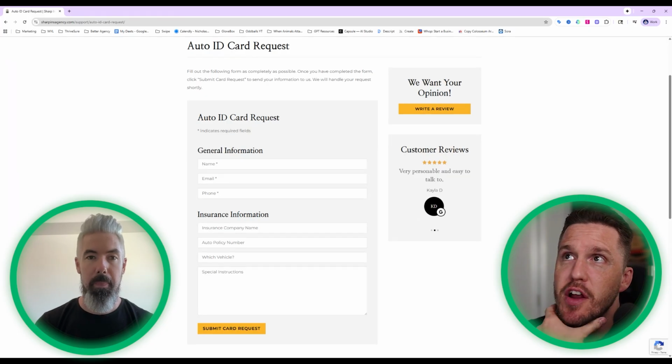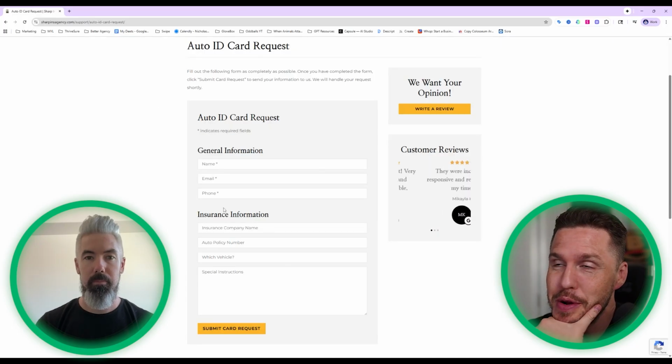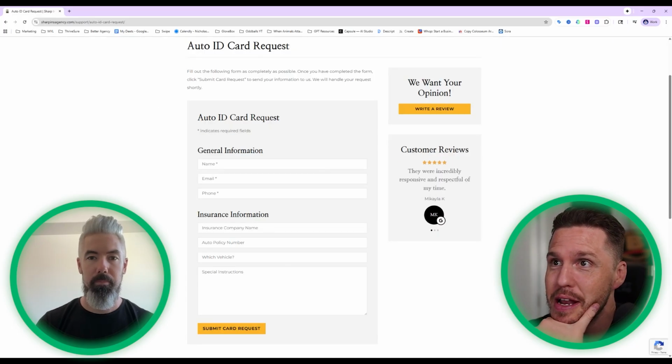Yeah, I like this. I like the fact that they have an auto ID card request because they're probably getting those quite often, because there's nowhere else for them to get it. But the experience of this also feels very fragmented and hard.